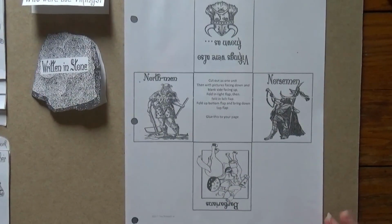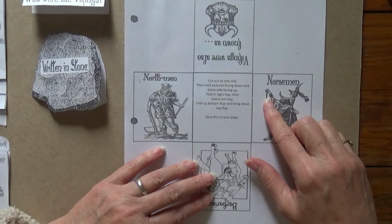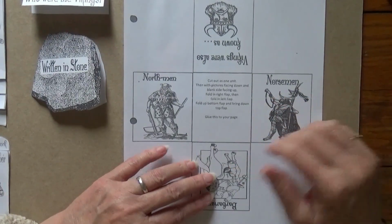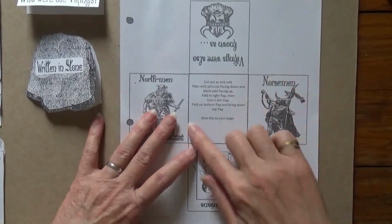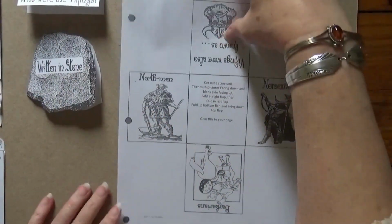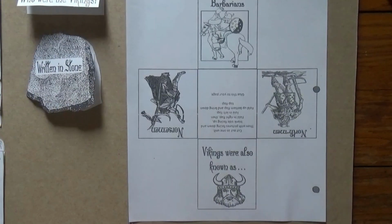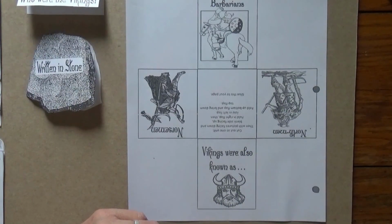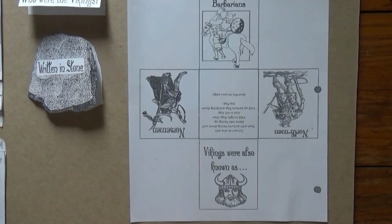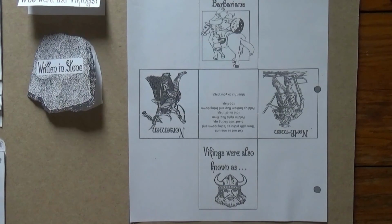So then with pictures facing down, the blank side up, we're going to fold them. And you're going to glue just this section to your page. But before we glue, we of course are going to color a little bit. Now maybe you want to use your colored pencils today. I'm still going to use my crayons. Markers, I tried markers and I didn't really like the effect they gave me.